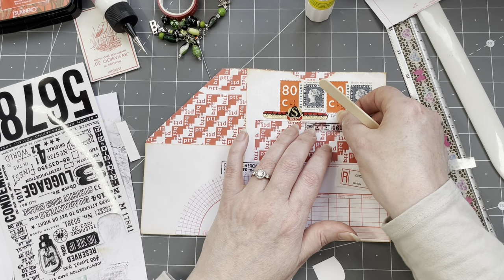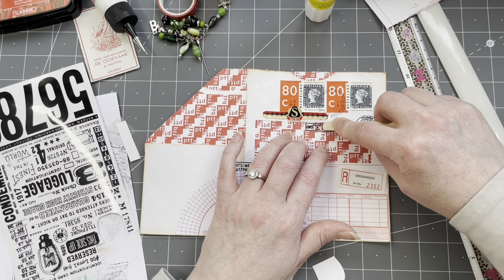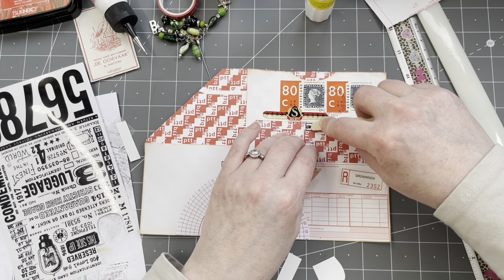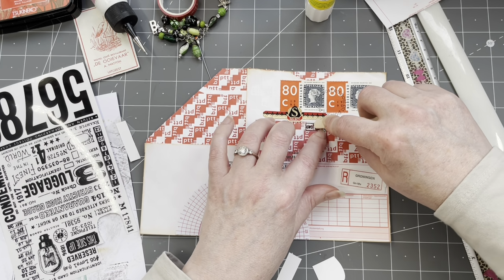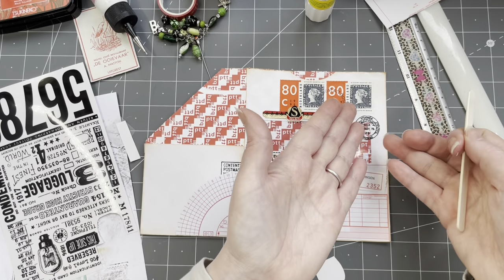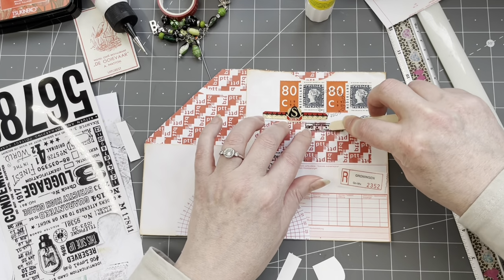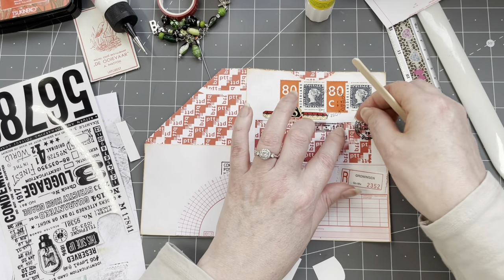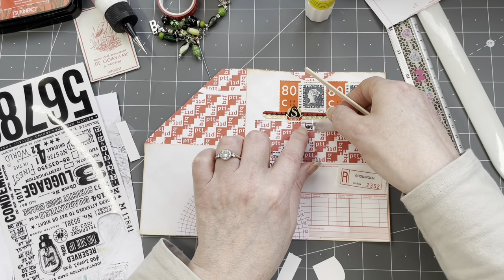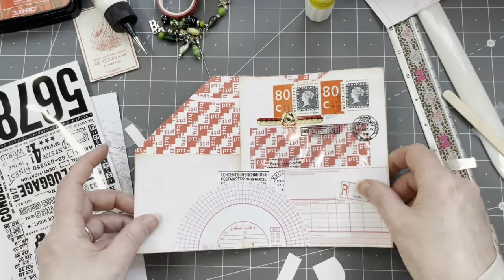You could probably stamp on the acetate with Stazon or something, but it would take forever to dry. That's why I've decided to use the rub-ons on the acetate surface or the see-through surfaces. Because this is my idea. I have this stamp. Why would I use a rub-on on paper if I have the stamp? But yes, it's a tiny bit different. I know it's a tiny bit different, but you can use a rub-on only once and the stamps again and again. So if I am using my rub-ons, they're going to have a purpose. And I love it.